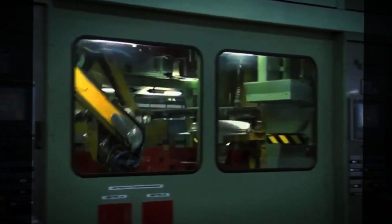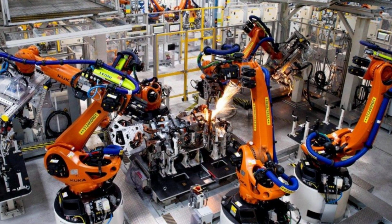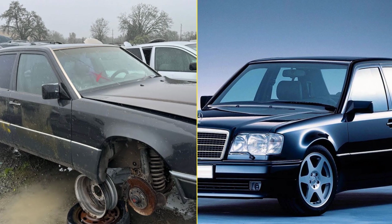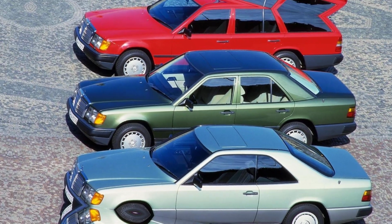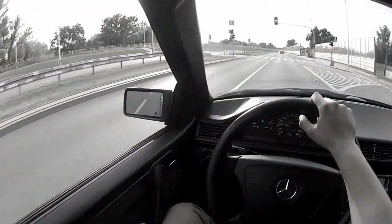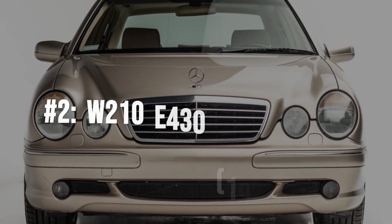You are buying a machine built to a standard that Mercedes abandoned in the late 1990s and has never returned to. That standard is exactly why these cars are still running when everything built after them has been scrapped. But the W124 is not the only forgotten Mercedes where the engineering outlasted the market interest. Number 2.